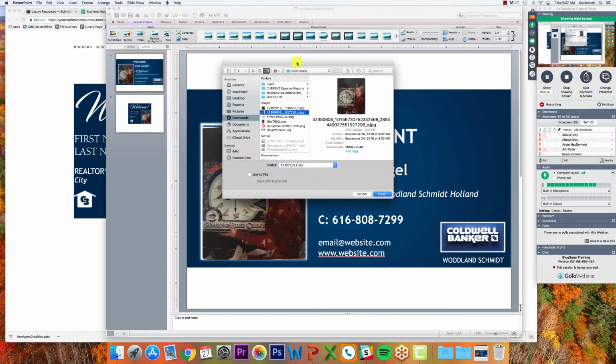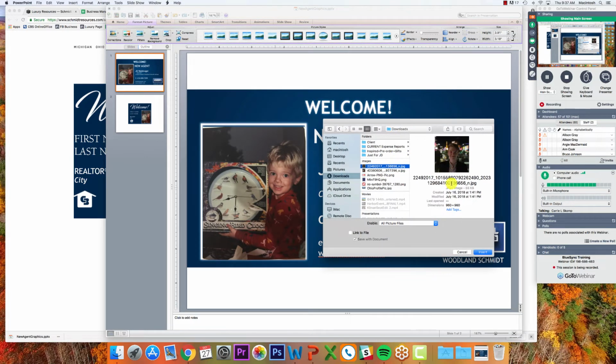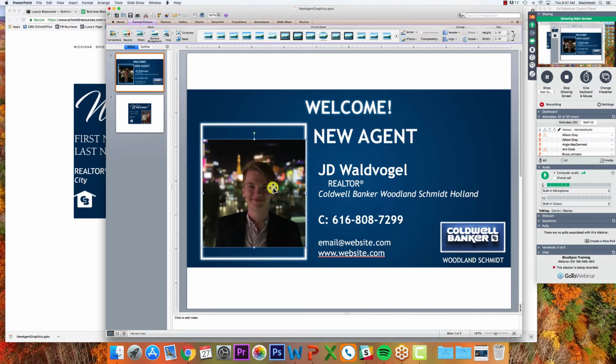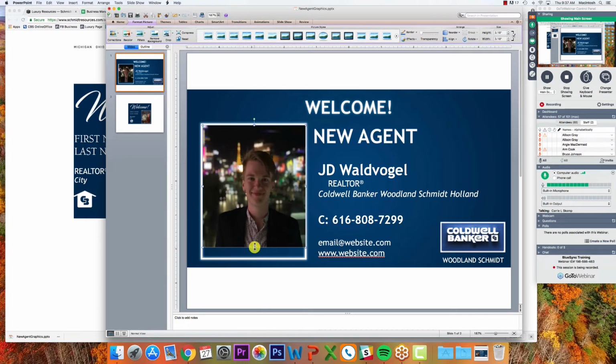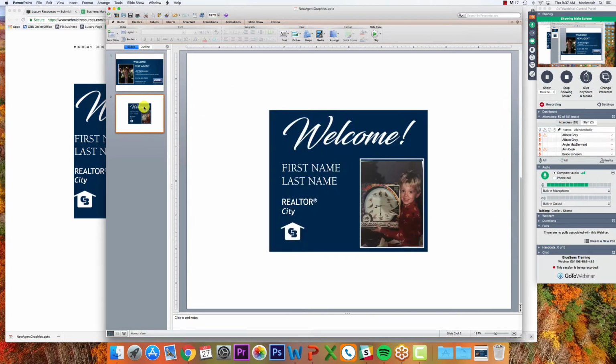You want to make sure that their headshot is that same shape, that sort of longer shape. This one that I use for my photo is a square, so it doesn't fit as well, but that's not the end of the world. You can stretch it if you really want to. I don't know if that looks too great. It's not too bad. So you can stretch it, or you can just make it a little bit smaller inside the square. And then you're going to go down and do the same thing here.